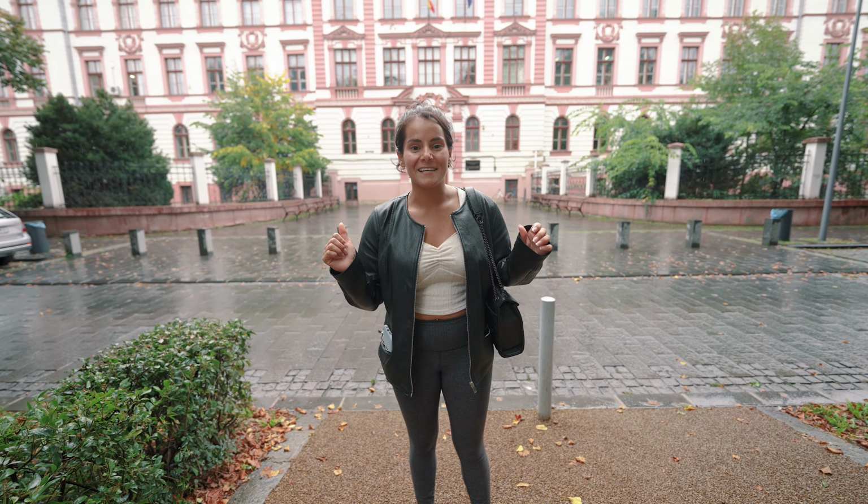Right behind me is this salmon colored building. It's absolutely stunning. This is the Faculty of Chemistry, and this is the university that we were talking about.